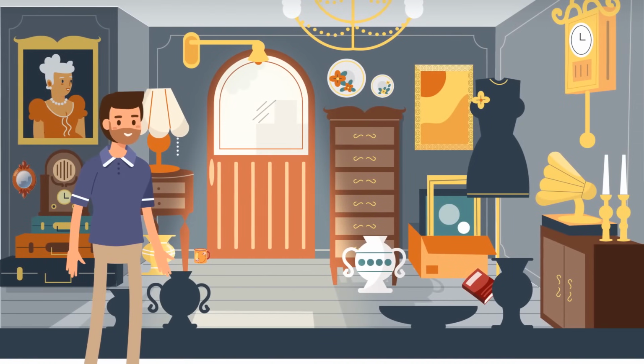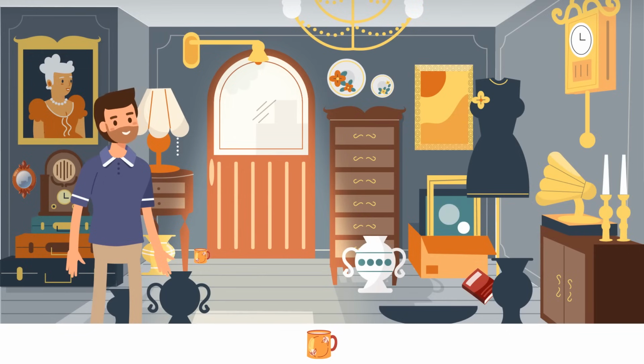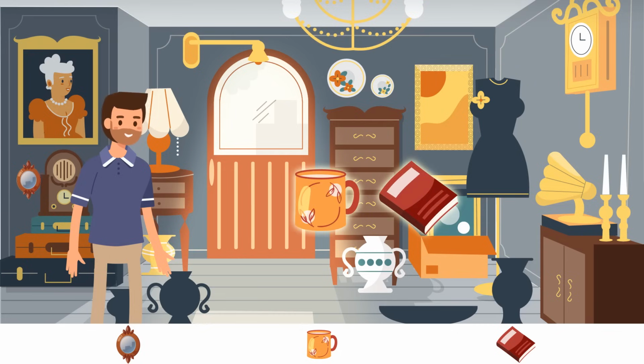Mark, the boyfriend, is getting presents for Kelsey in the same antique store. He needs to find a pretty cup, an antique mirror, and a beautiful photo album. He needs some help too, so keep your eyes wide open. Do you see all these items? Here they all are. 1, 2, and 3.